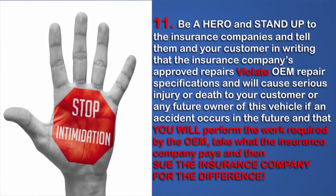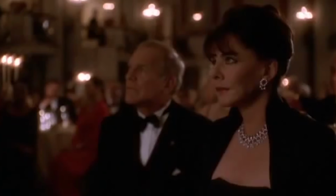Be a hero and stand up to the insurance companies and tell them and your customer in writing that the insurance company's approved repairs violate OEM repair specifications and will cause serious injury or death to your customer or any future owner of this vehicle if an accident occurs in the future, and that you're going to perform the work required by the OEM. You're going to take what the insurance company pays, and then you're going to sue the insurance company for the difference. This is a time for American heroes.